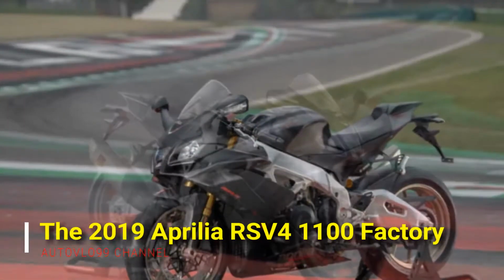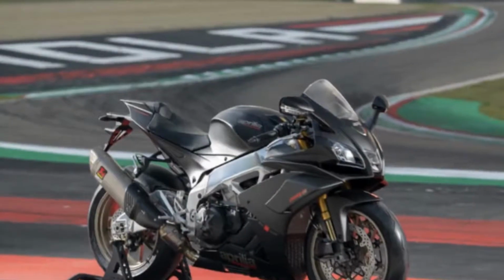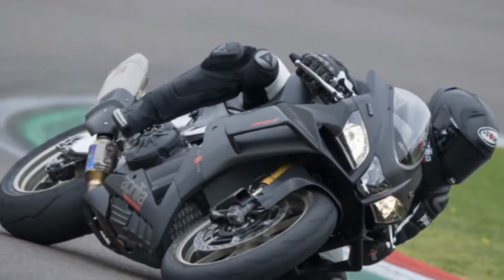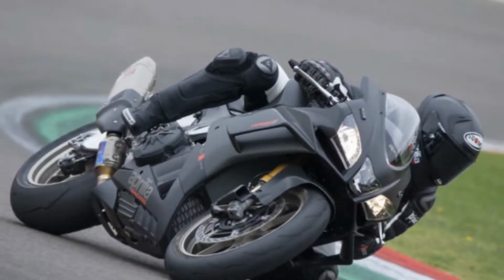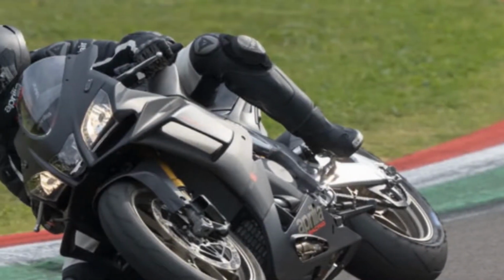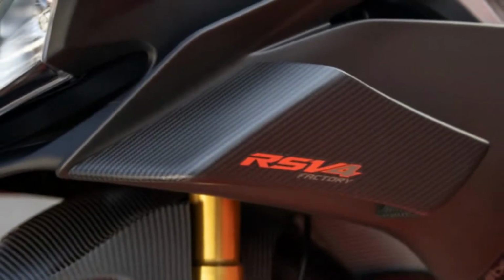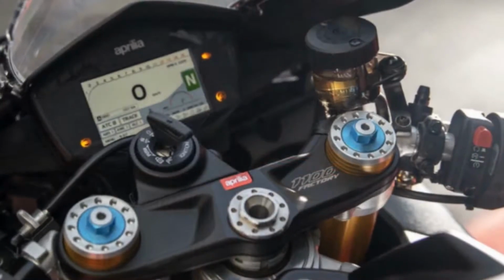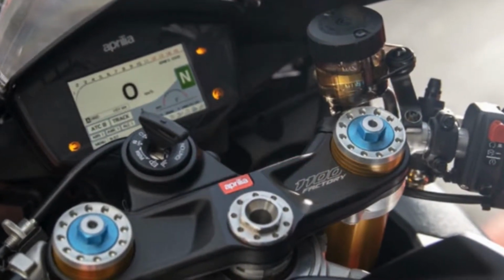This marks the first departure from the 999 cubic centimeter V4 weapon that was introduced in 2009, with capacity boosted to 1078 cubic centimeters to give a very handy 217 HP at 13,200 RPM and 89 lb-ft of torque at 11,000 RPM via a 3 mm bore increase, the new motor now measuring 81 x 52.3 mm.